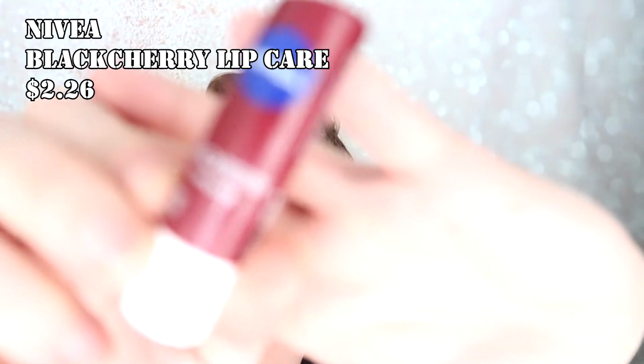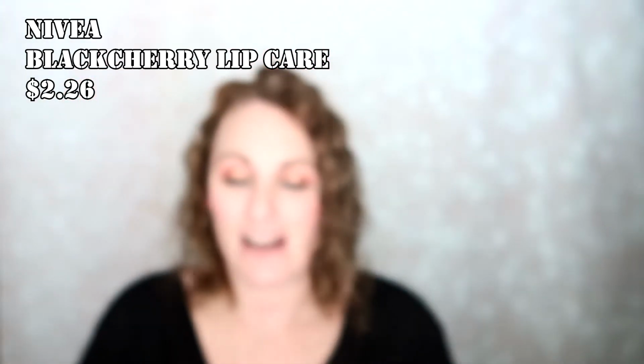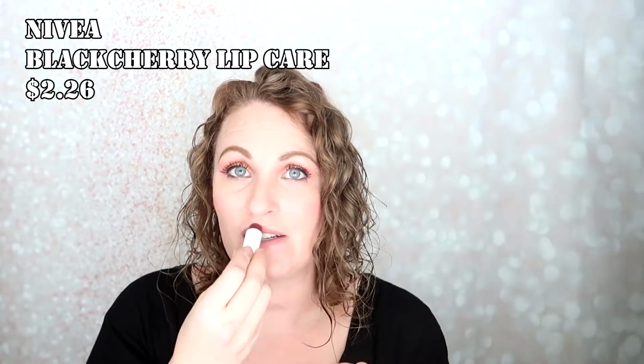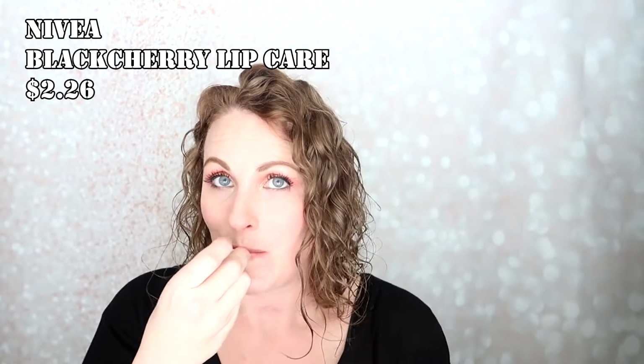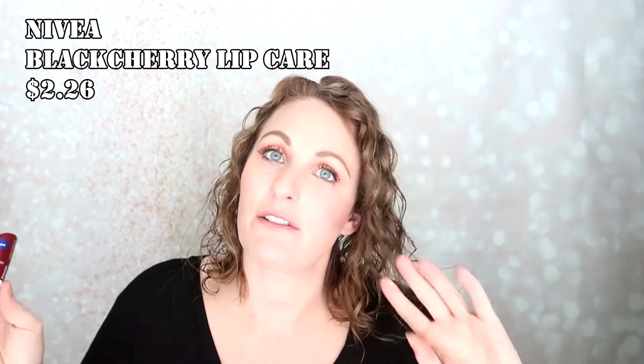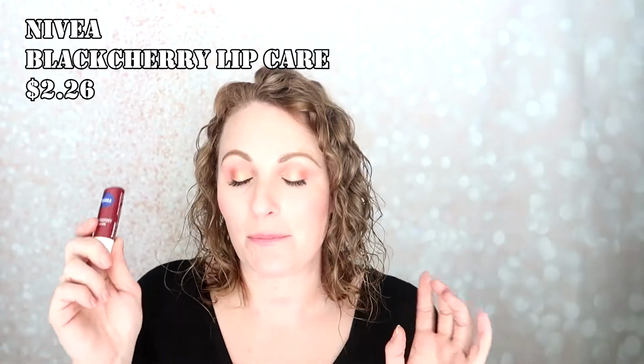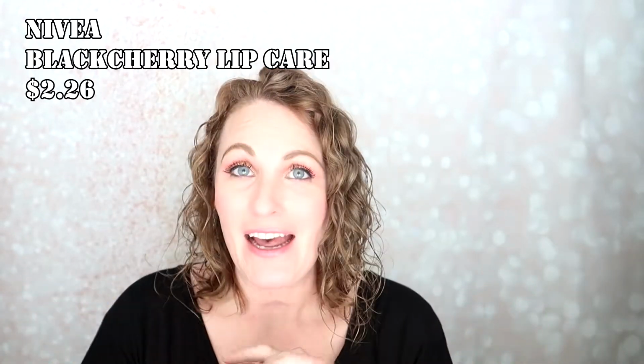And then the last lip product that I chose to add with the others is just this NIVEA Black Cherry Lip Care. I really, really like this. It looks so nice and it's so easy to put on. It adds just the slightest bit of color to your lips. So nothing dramatic, but it obviously feels nice and nourishing on your lips, being that it's a chapstick, but I really, really like that. So that is my weekly makeup basket for this week.